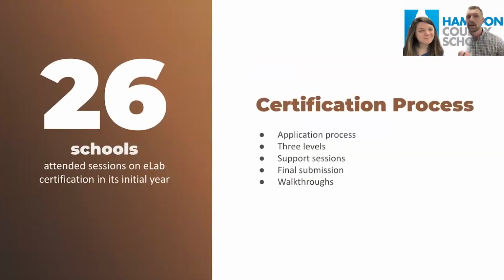At the end of this school year, where we're at right now, 26 of our schools have attended sessions on eLab certification and have submitted an application to receive a certification. We're going to talk all about this process, but essentially our schools have submitted an application based on 3 different levels of support in their labs. The goal there is for our schools to set a reasonable but ambitious goal. We want to make sure that through certification we're not just staying steady in our buildings, but we're continuing to make the lab and the school a better place.